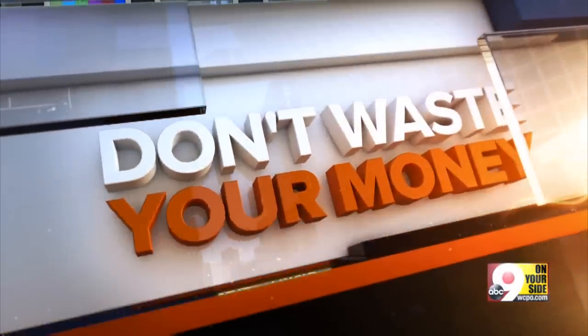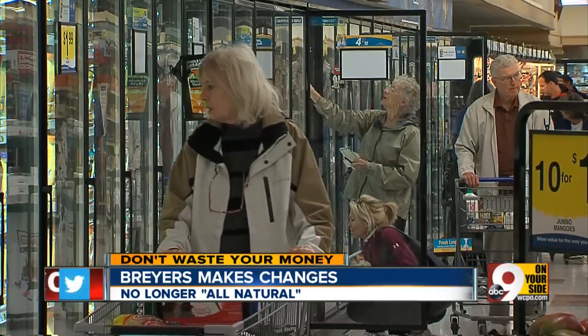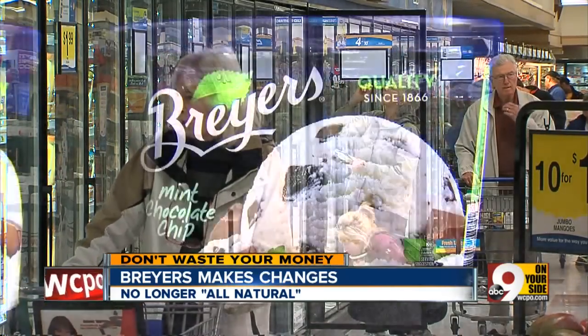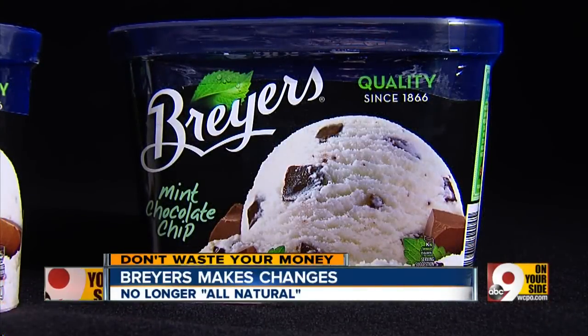Breyers ice cream has long prided itself as one of the last of the truly natural ice creams, using ingredients like milk, cream, and eggs. But have you noticed? That's all starting to change. When you think about ice cream in the supermarket, many of us think Breyers for its wholesome ingredients. It's been making all-natural ice cream, which is five or six ingredients, for generations.